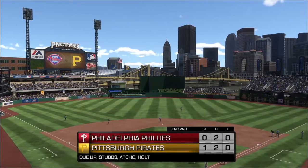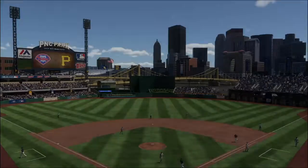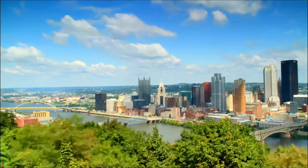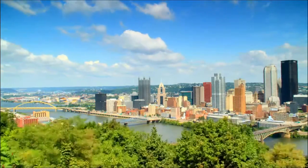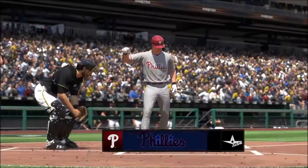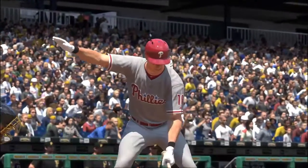And the Pirates are left with 1 man standing. They get a hit in the inning as we go to the third. Pirates still lead 1-0. Back here in Pittsburgh, PNC Park. Drew Stubbs will bat, batting .280.